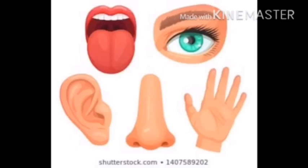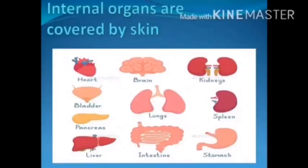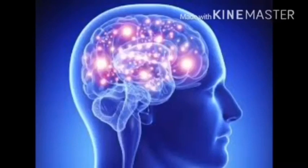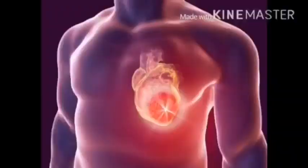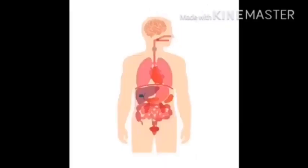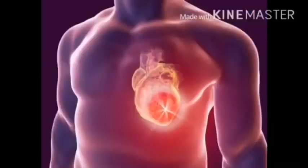Here you can see your external organs, and you can take note that all the external organs can be touched directly with your hands, but internal organs cannot be touched. Internal organs are covered by skin. We have a layer of skin above the internal organs. For example, you know that the brain is present inside your head, the heart is somewhere inside your chest. Even after knowing their location, you are not able to touch them directly because they are covered with a layer of skin.